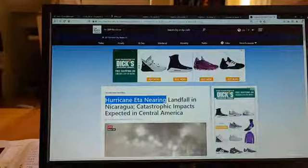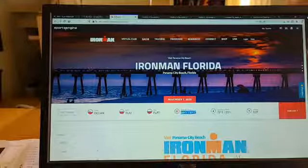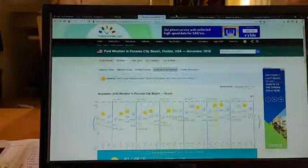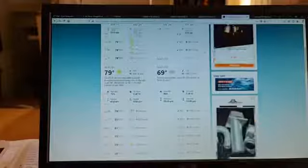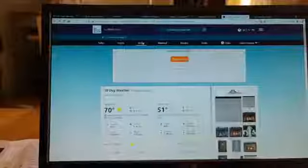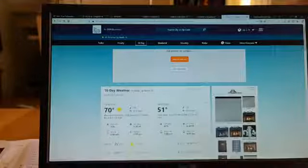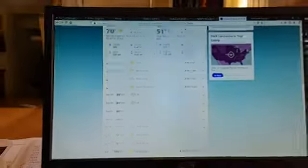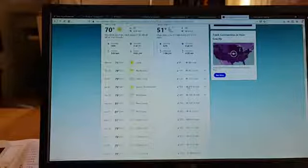So that's the key. I looked at the event, saw the general conditions, what they usually call for at that time of year. And then I look on timeanddate.com to look at past historical information. And then I look at the forecast when I'm a couple days out. I looked at the 10-day forecast. Good old weather.com. And then you can just see, so Saturday the 7th, isolated thunderstorm chance, 30%, winds 16 miles an hour.